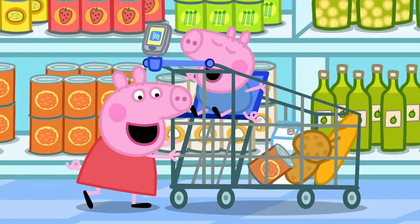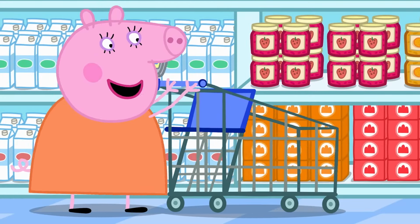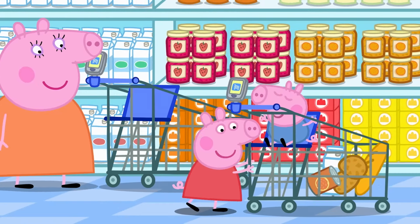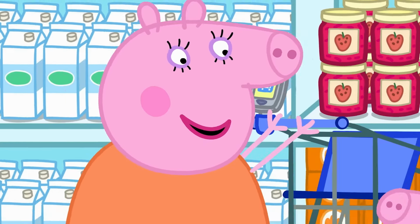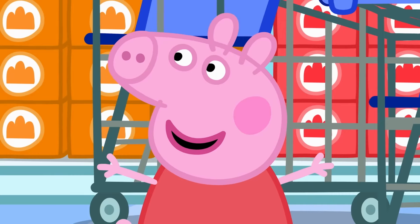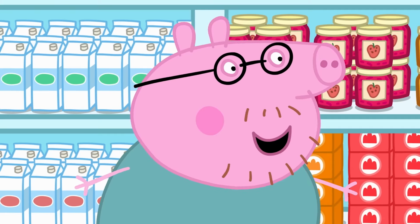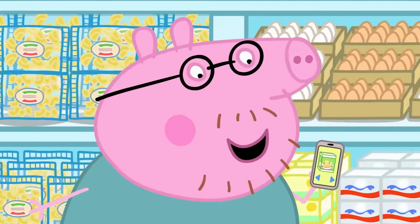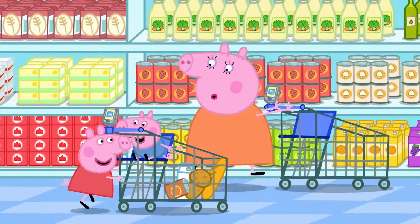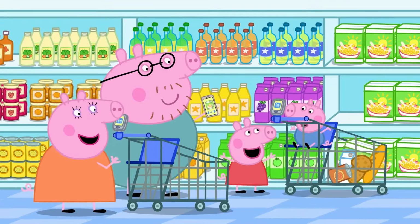This trolley has a very wibbly wobbly wheel, Mummy. Try this one, Peppa. It's a bit less wobbly. But the wibbly wobbles are fun. Wibbly wobbly! Well, if you're sure. But I bet mine's faster. I'll race you. Really? One, two, three, go! And she's off. Wait for us. First, we need some cereal. Quick, George. Got it. And Peppa and George take the lead.